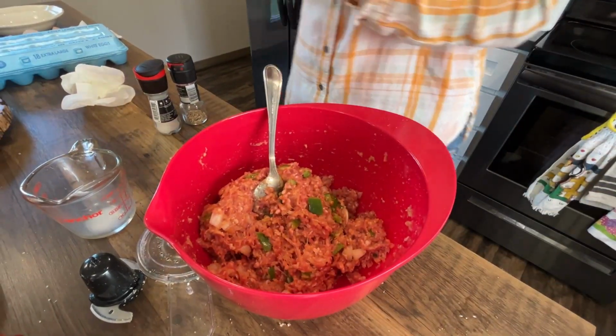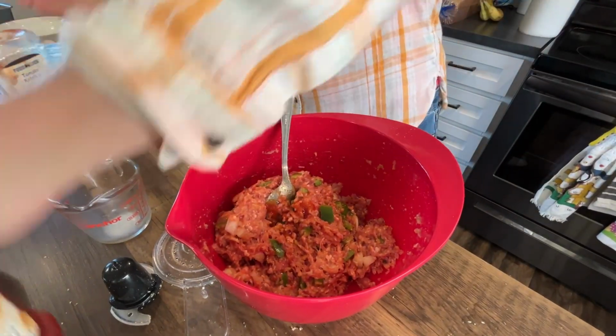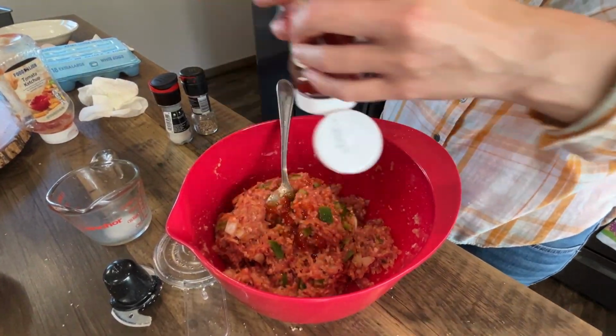Put a little bit more ketchup. I think it needs any more. You might have to get a new bottle like that, and there's about had it.